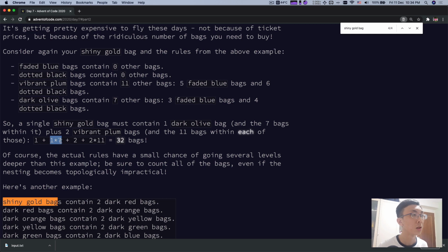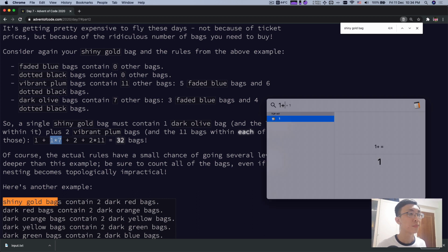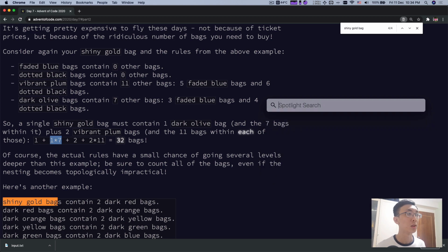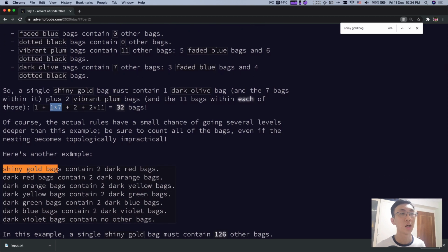Hold on a sec. So faded blue, 1 for shiny. Oh no, 1 for olive. Okay, 1 for olive, 7 for the olive inner bag, 2 for the vibrant plum, and plus 22 for the inner of the vibrant plum, right? So 32. And of course, the actual rules have a small chance of going several levels deeper than this example, okay?